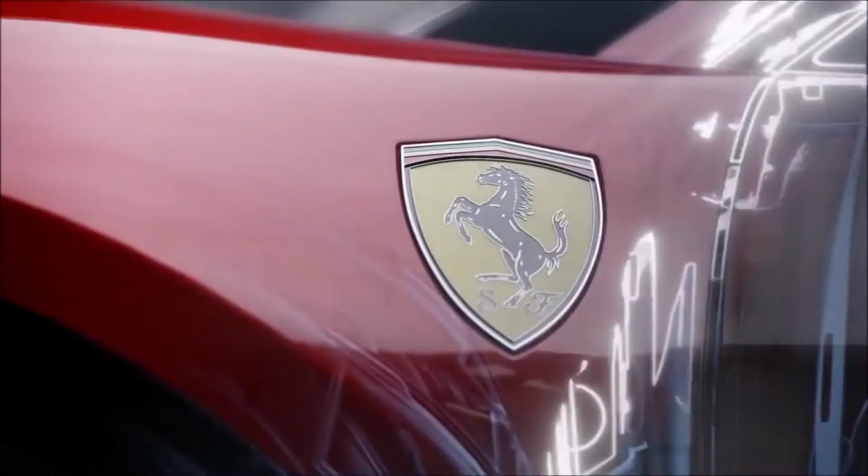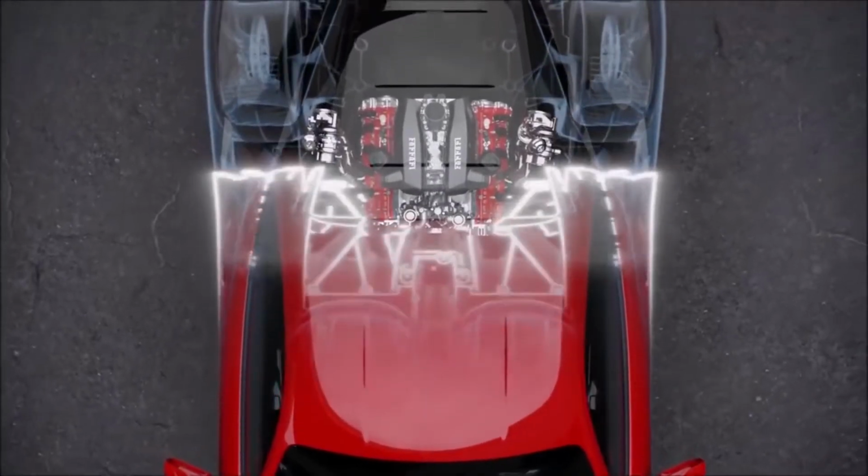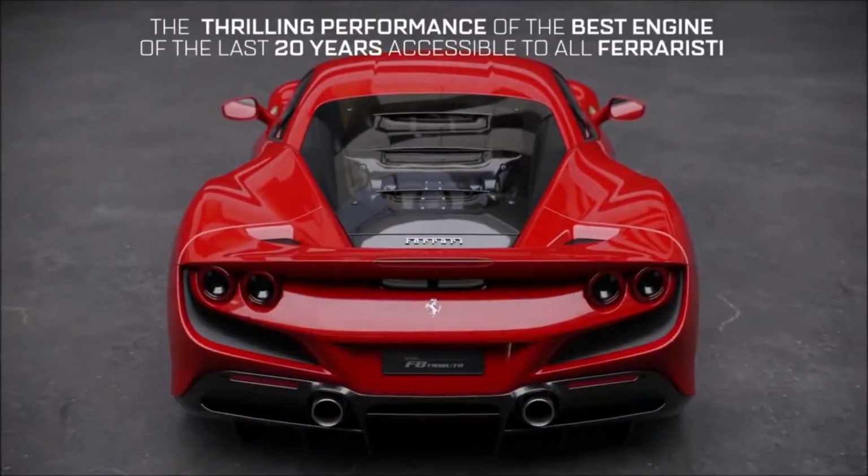Others say it is near the end for Ferrari. This is due to the interest in downsizing from the V8 staple since 1975 to the V6, but things can always change.